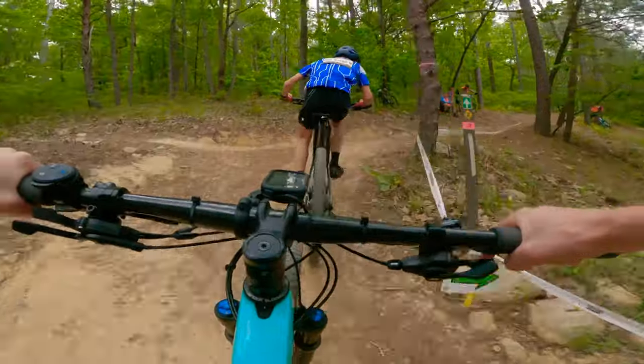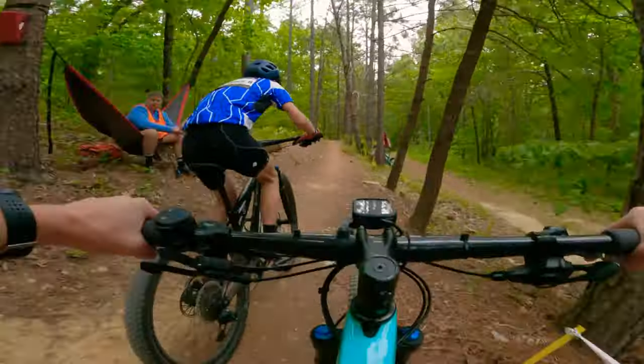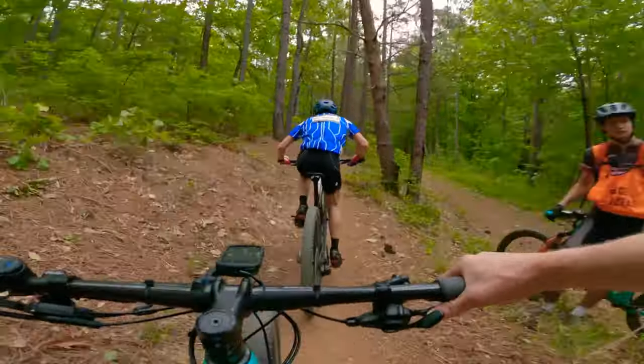This was the last bit of climbing that we had to do before having all downhill for the rest of the race.